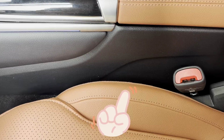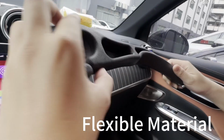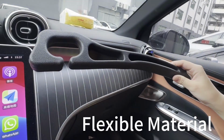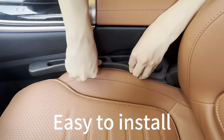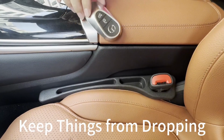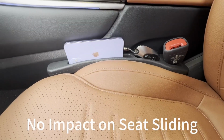On number 2, the YLXGT car seat gap filler organizer focuses on balance. Soft, high-density material that wedges snugly, a dual pack for full coverage, and a modest storage slot for small items like cards or coins. Compared with Supin, it's less flashy. Versus Wuzno, it adds storage. And compared with GPKJQZS and Givifive, it's simpler but reliably functional.